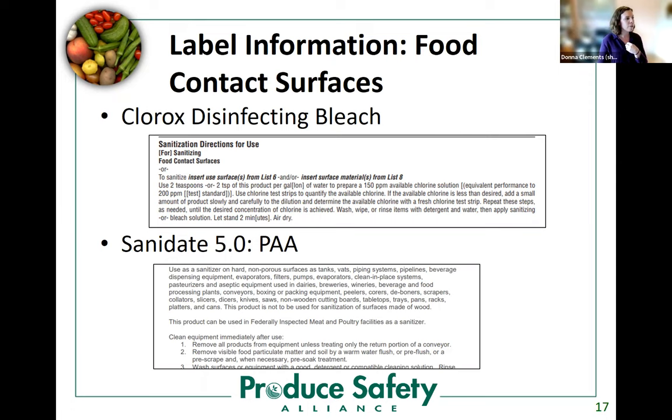Yes, I wanted to highlight this, that a lot of times labels will specify a contact time. And that contact time is really important to follow because there's a certain amount of research that goes into developing these requirements. And we're going to get a little bit into efficacy statements and efficacy for killing certain organisms. But you have to follow these instructions if you want to be assured that you are killing, in this case, I think it's salmonella and E. coli for the Clorox. I think that's what's on the label. You have to make sure you're letting it stand for the appropriate contact time, because that's giving it the amount of time for that sanitizer to work effectively.